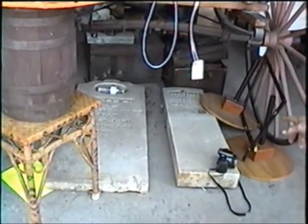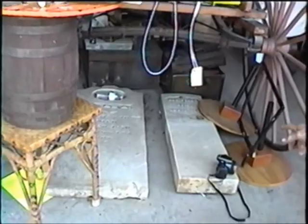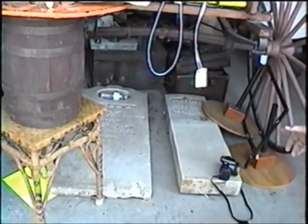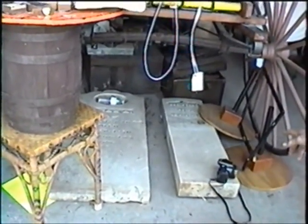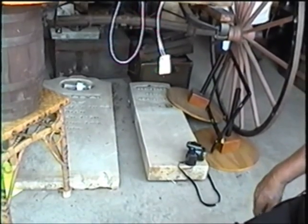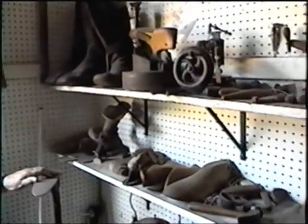Over here was a Congressional Medal of Honor winner's stone that came from the cemetery. What happened, they replaced the stone with one of those new bronze ones. So rather than get rid of that headstone, they brought it up here, which I'm glad they did, because I'd rather see something taken care of than destroyed. You know what I mean? Very fortunate.